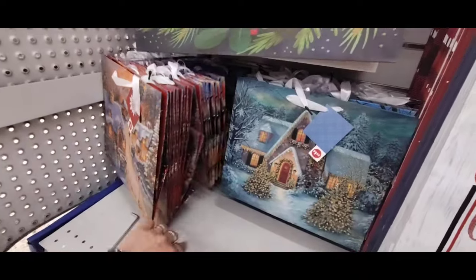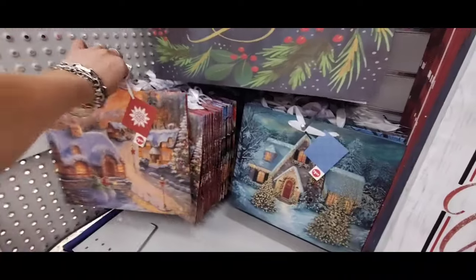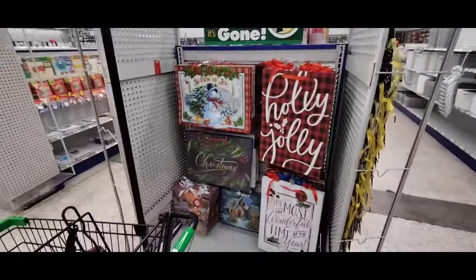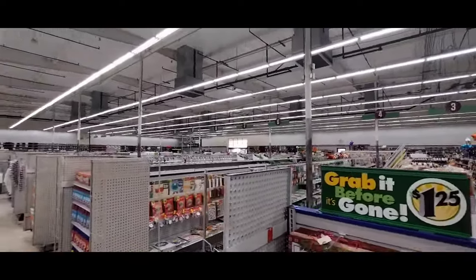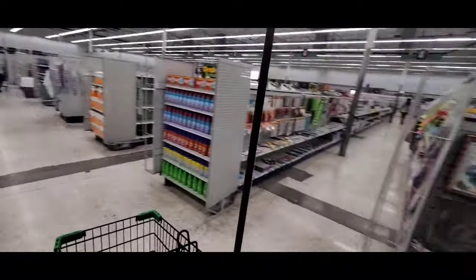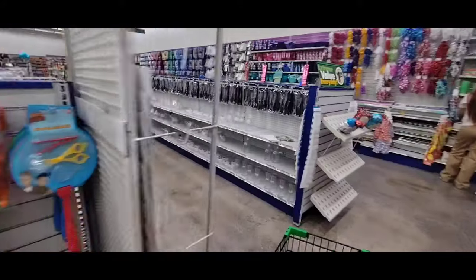Alright. Tell me these are not adorbs. I don't know what happened to this one, but you're gonna have to hang like that. Alright, I'm gonna back up, let you guys take a look. Isn't this a cute end cap? And again, I mean, look at how big this place is. Alright, you know what? Actually, let's go down. Alright, I'm pretty sure I wanted to show you guys this.